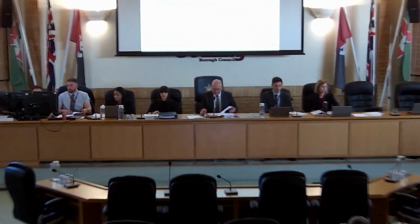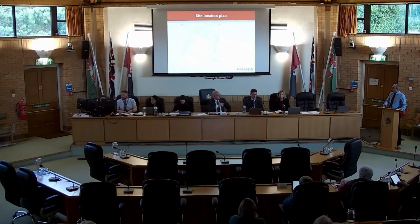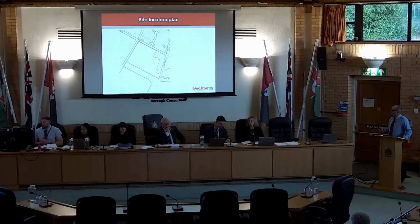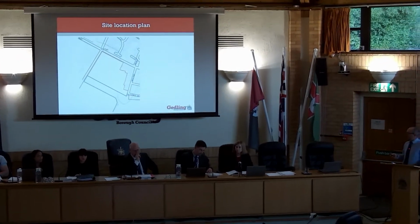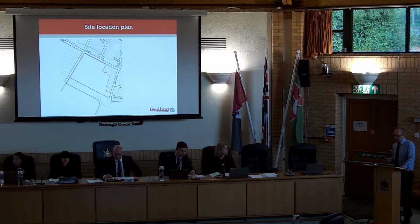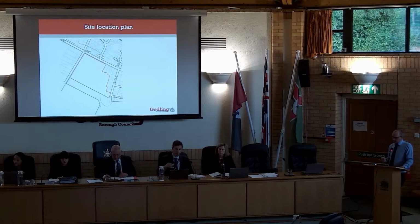Thank you, Chair. The application site lies to the south of Main Road, and you can see West End to the immediate east as you look at it. It's a vacant field with trees to the site periphery, which are subject to a preservation order, and there's a modest change of levels through the application site, with a low point toward the southeast corner near West End and Long West Croft.